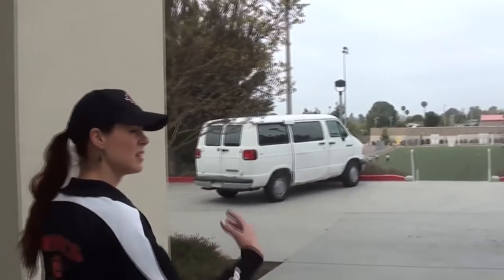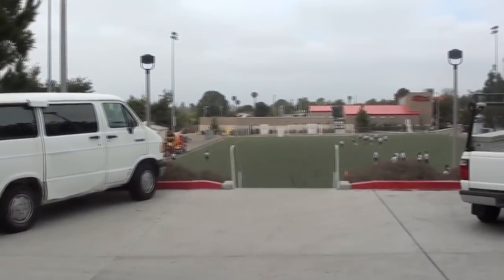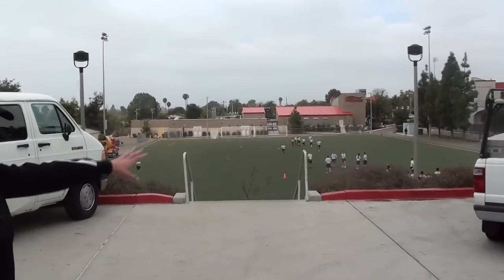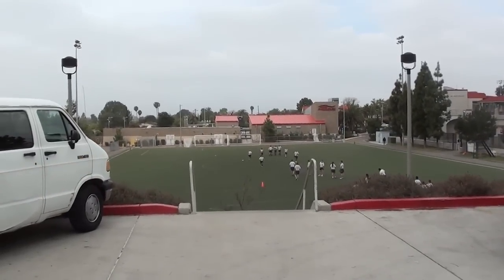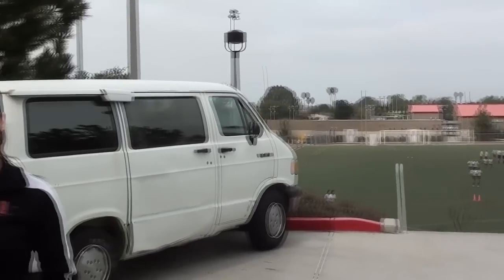All right, we just left the backside of the Fowler Athletic Center, and we're going to look out over this one turf practice field that other students use. We'll sometimes do our sprints over there, but the majority of our sprint and conditioning workouts happen over here on this field, so we're going to go check that field out.